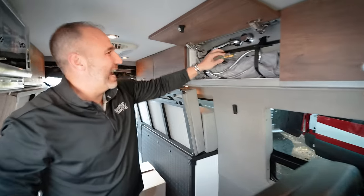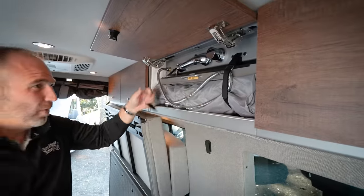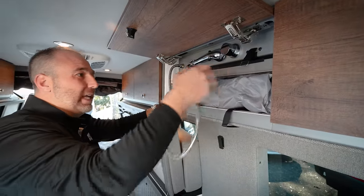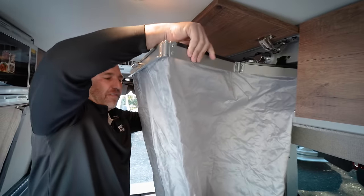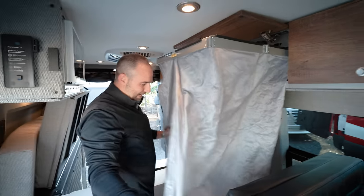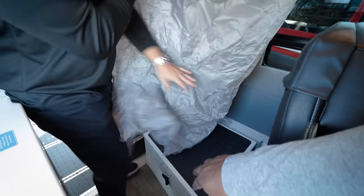So this is their Halo shower. This is also what they say is patented. This is something that only Storyteller is allowed to have. So this folds out here, folds out there. It opens up like this. And then plus this is your base here. Your base flips over.